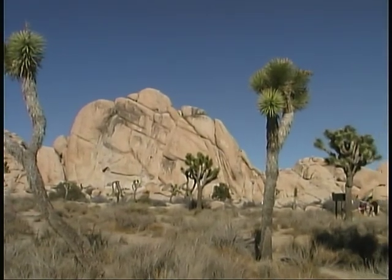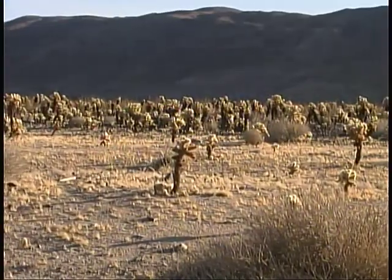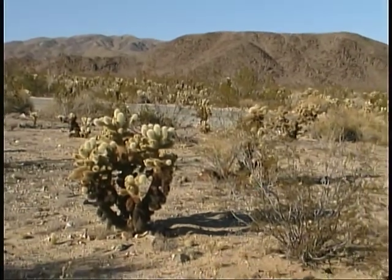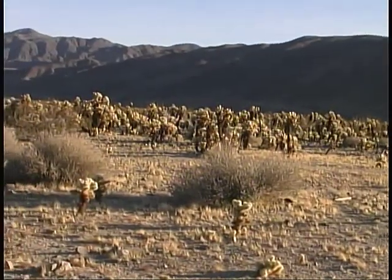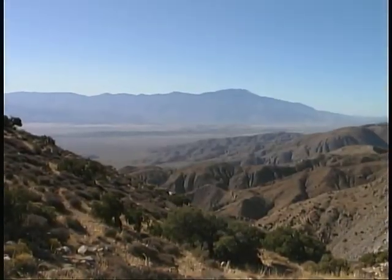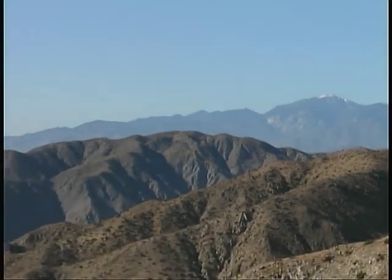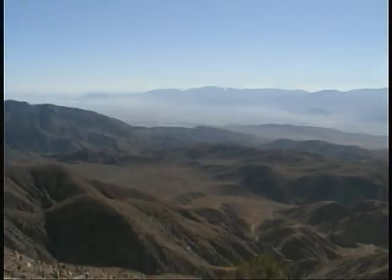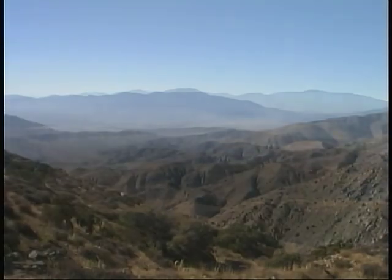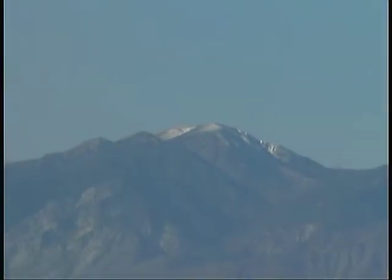In addition to the rocks and Joshua trees, you'll also find cactus gardens to explore in the park. Great views of the surrounding desert areas are another big part of a visit to the park. From Keys View, at an elevation of nearly 5,200 feet, you can see the Coachella Valley and Palm Springs, and mountain peaks in Mexico more than 100 miles away.